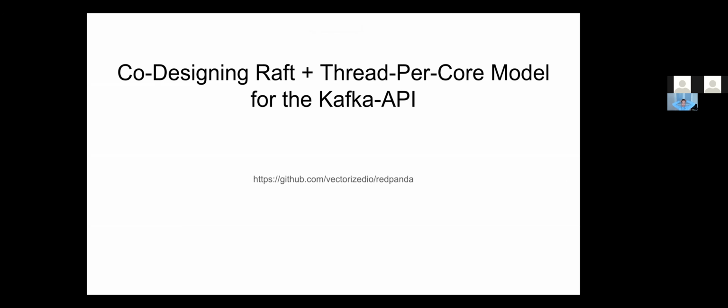Thanks for having me. Glad to be here. So I guess timekeeping, we're gonna spend about 20 minutes doing the slides, and then I want to leave some room for questions. There'll be a demo at the end, just so that everyone knows what's coming. I think that I will talk a lot about co-designing a new storage engine using a thread-per-core architecture.